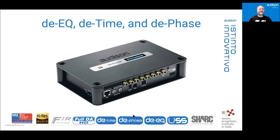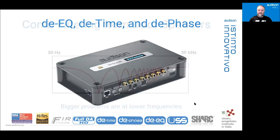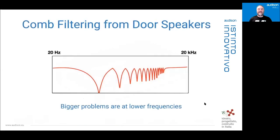But back to correction. The D-time feature will measure and correct any delay that has been applied by the OEM processing. Now this is not as common as I was afraid it was going to be a few years ago. It turned out that some of what we were seeing a few years ago was not delay. It was actually phase processing. And that brings up a unique aspect of Virtuoso, which is, there we go.